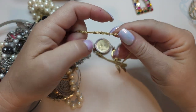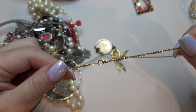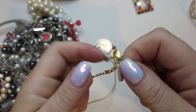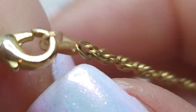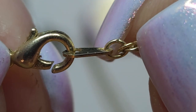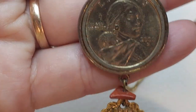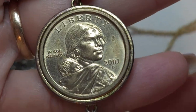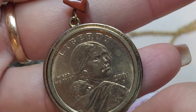Okay, gold tone necklace. I don't see any stamps. Let's take a look a little closer. Yeah, no stamps. Gold tone rope chain. And at the bottom right here, we have a pendant. I would assume this one is a natural stone. And then we have a 2001 Liberty coin.